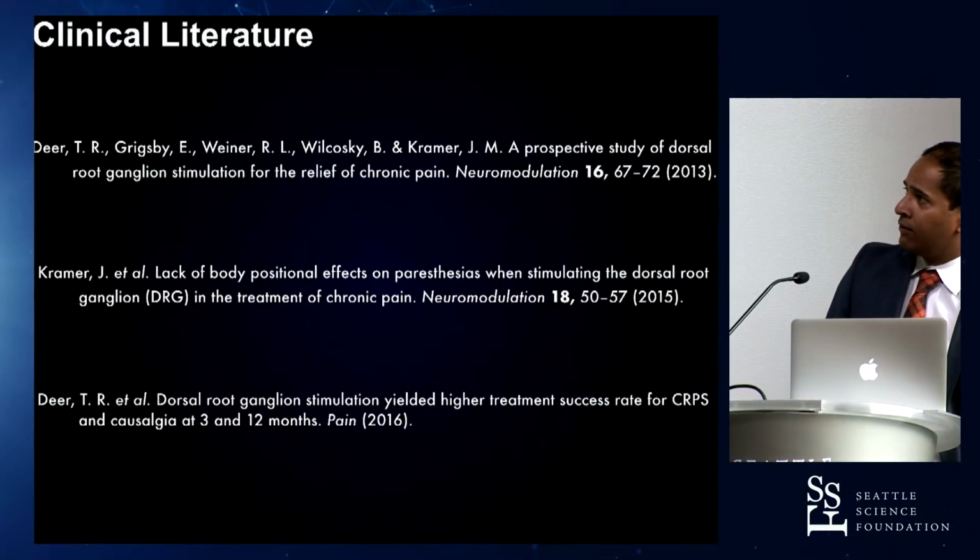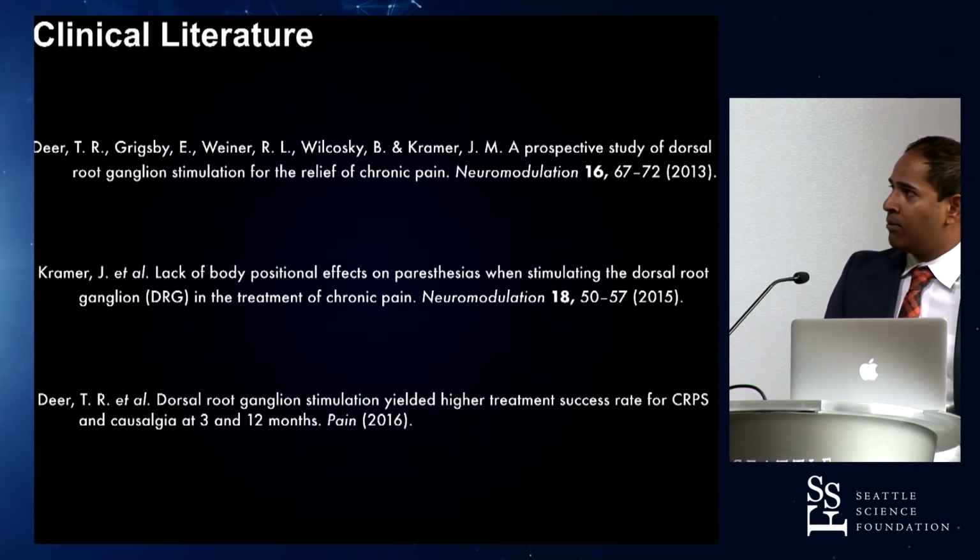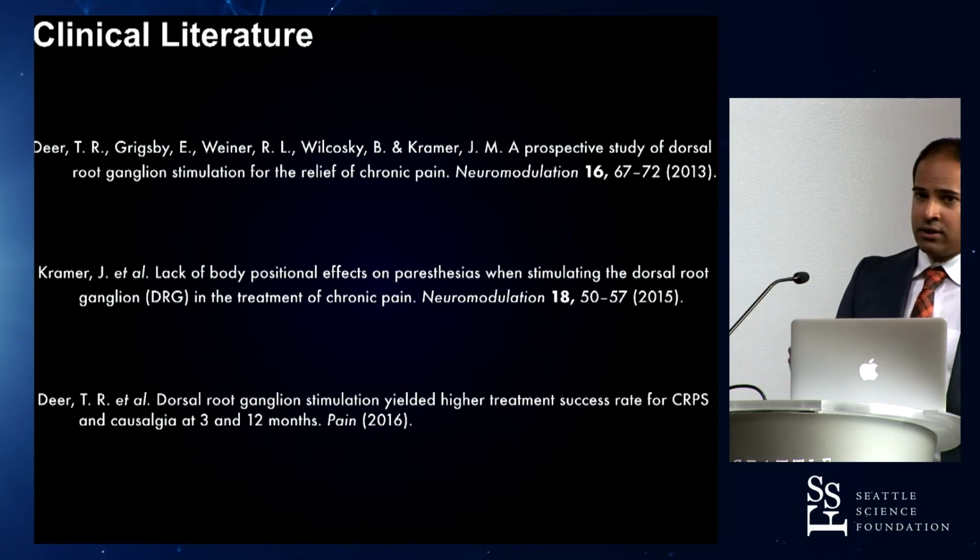And we certainly have growing literature in this field. We do have level 1 with the ACCURATE trial published in Pain in 2017. And then we've had a number of DRG articles, not RCTs, but case series looking at very specific indications.